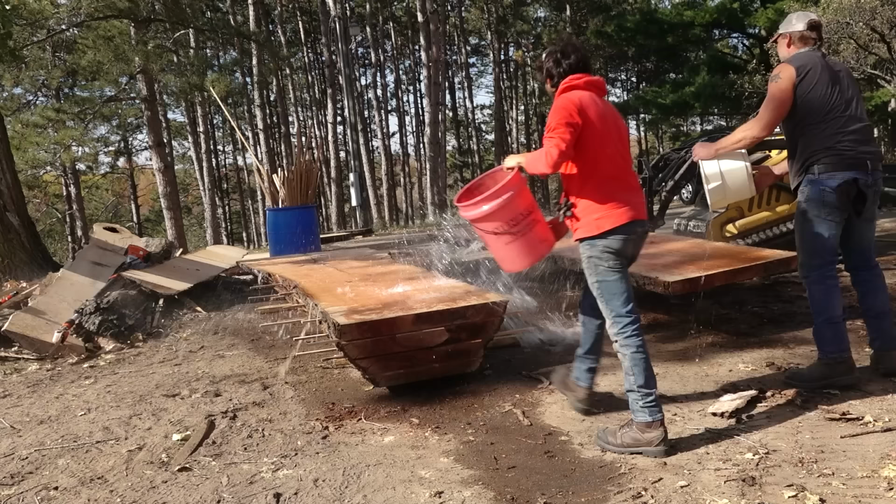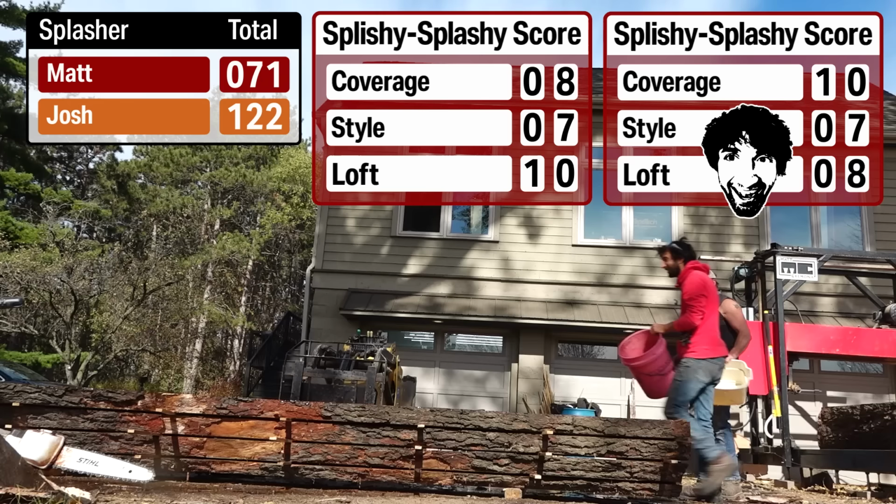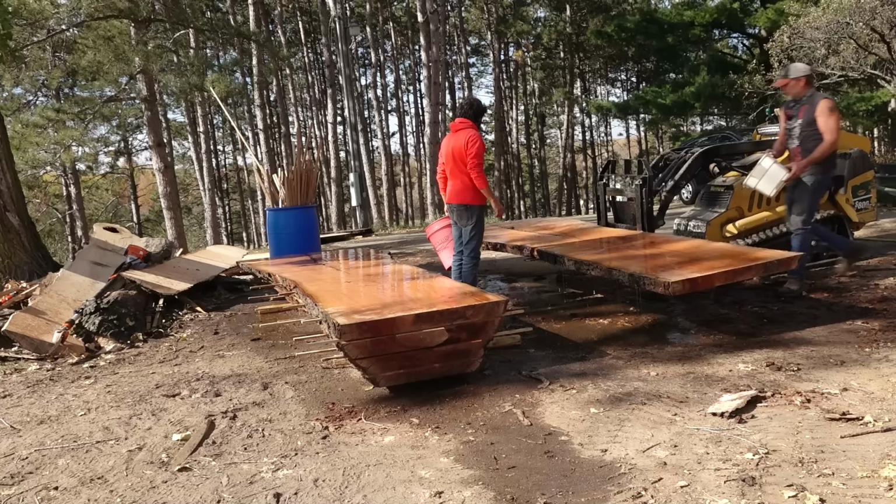Nice. That's not bad. Not too bad. I think I had too much water. I couldn't get enough loft. Yeah, and distance. Too much weight. That's a lot of wood. Too much gravity. The gravity was too much.